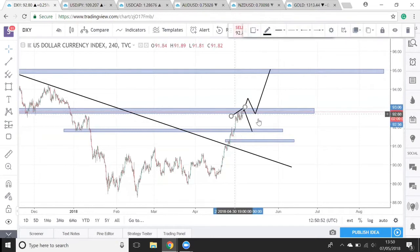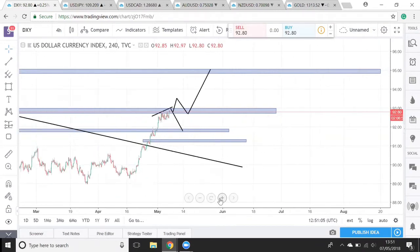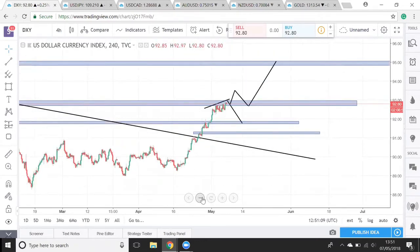So you predict all the possible ways the market could go. Have your favorite way, but always predict the most. Always predict all the ways because the market can go any way. All right, so that's dollar index.